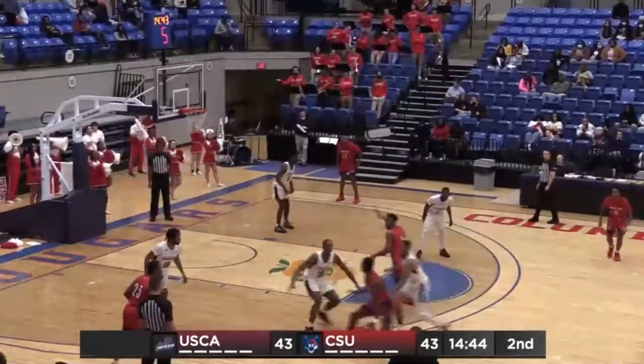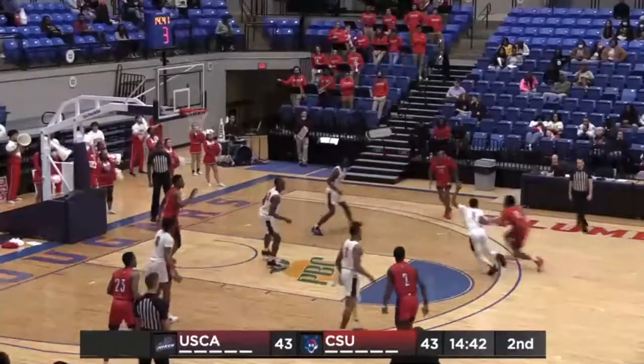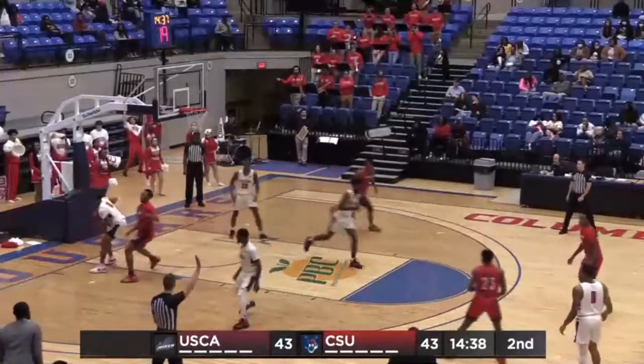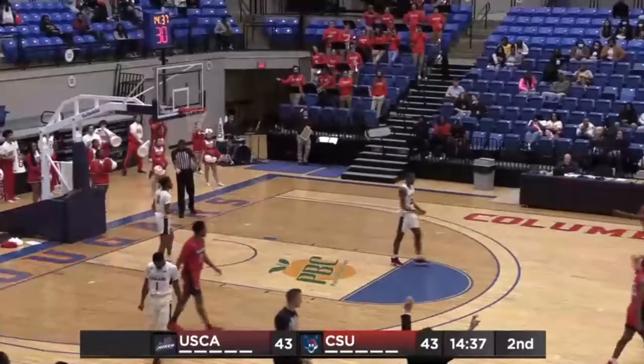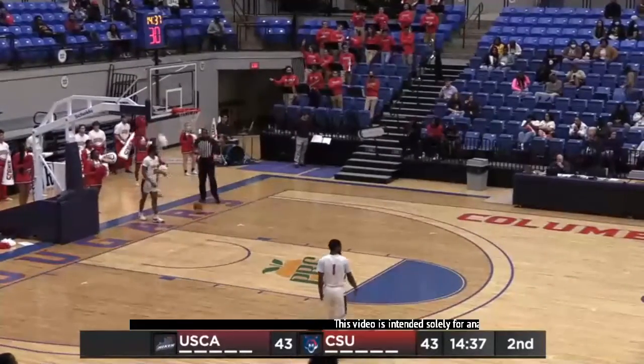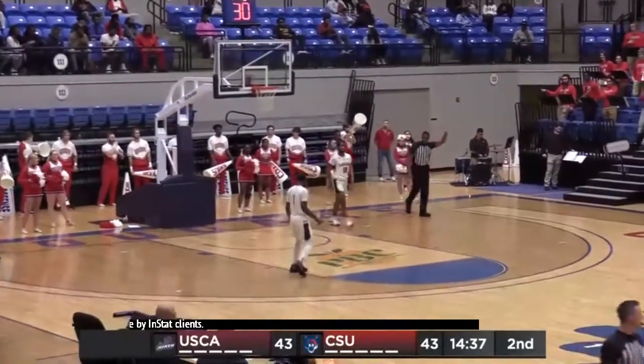7 on the shot clock. Horn picks it up. Parks, 3 on the shot clock. Step back at the free throw line. Air ball. Shot clock violation. Great defense by the Cougars. They couldn't get a couple of rebounds, but played great defense.